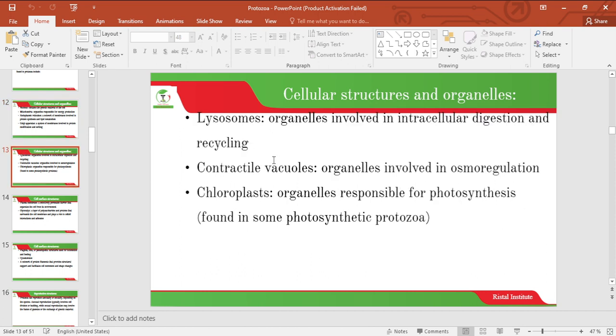We have the lysosomes. Lysosomes are organelles that are involved in intracellular digestion and also recycling. Then we have the contractile vacuoles. Contractile vacuoles are organelles that are involved in osmotic regulation. Then we have the chloroplasts. Chloroplasts are organelles that are responsible for photosynthesis, and they are found in some of the photosynthetic protozoa. They help it to manufacture food.